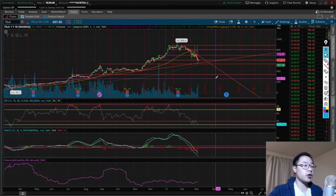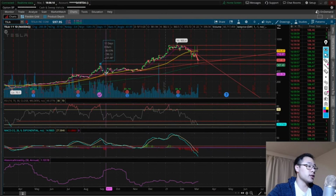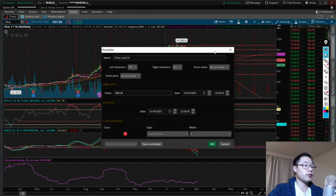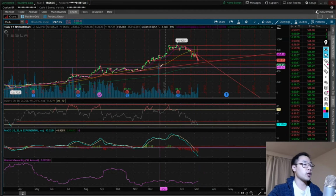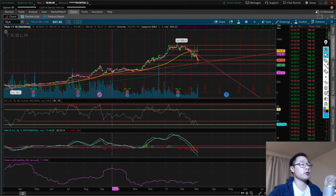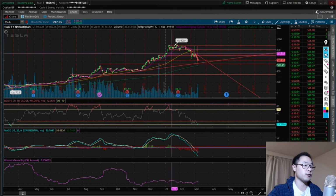If we're comparing this crash to September, then in September, from high to low, Tesla was down nearly 40%. And similarly, today we did briefly touch minus 40% from the high at 900 to around 540 or so. So according to the percentages, this is now pretty much the same as September, when Tesla started turning around again, or at least consolidating and then eventually taking off in another massive bullish run.